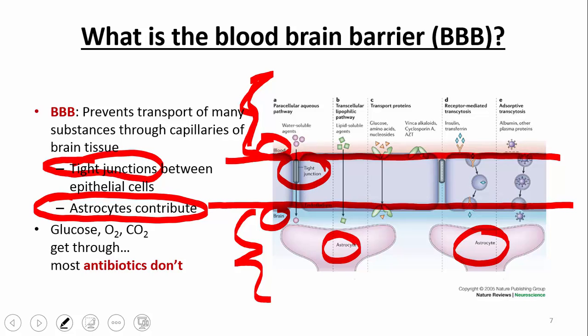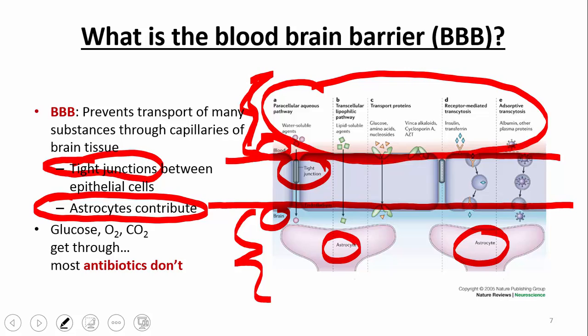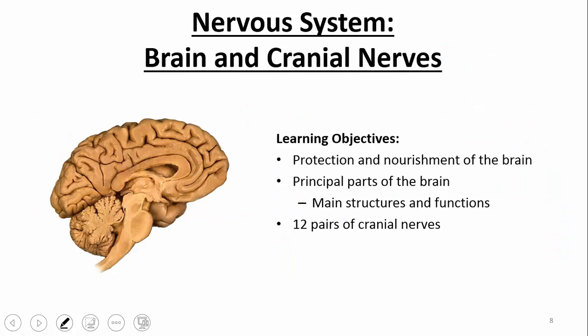And so what this chart is really doing at the top here is showing you some things that can get through and some things that cannot get through. But again, the things you want, glucose, oxygen, carbon dioxide, can diffuse back and forth. Things that you don't want to get through, like large proteins, bacteria, things of that nature, typically do not get through, and it's a protective mechanism for the brain.